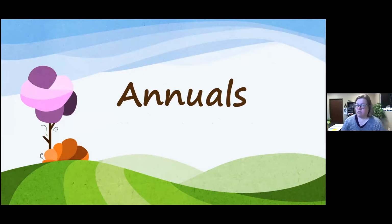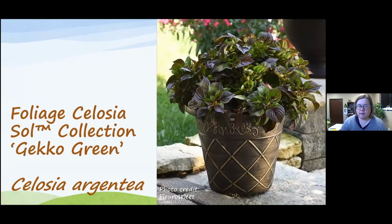And for those of you that may be new to gardening, they complete their life cycle within a year. So they grow from seed, they put their leaves on, they put their flowers on, and then they die in a year. So we have summer annuals that bloom all summer, and then we have winter annuals that bloom from fall until early or late spring. So that's where our annuals come from.